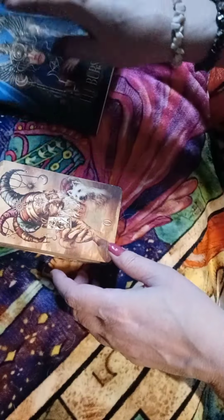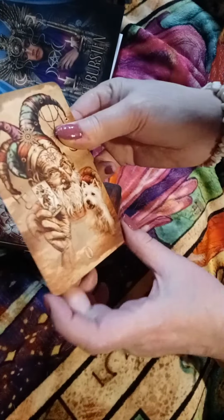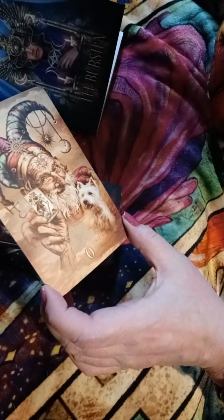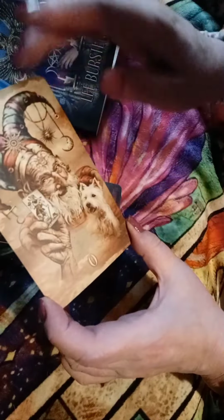It's really worth it. I'll reference a few things later as we go through the cards. But here is the Fool card. And as you can see, even in the muted tone version, the use of colors is really interesting. And there's that little white dog.